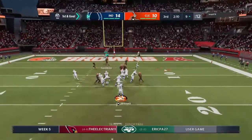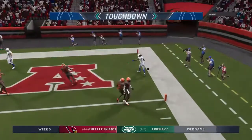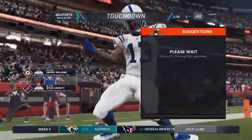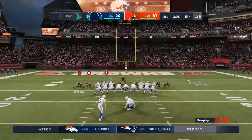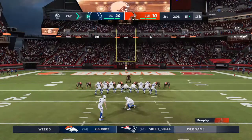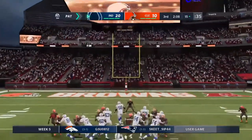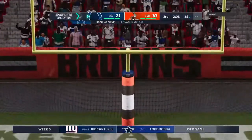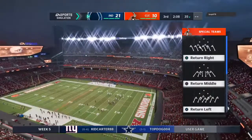Here's Brissett. That is caught at the 7-yard line. And he'll get into the end zone. Touchdown, Indianapolis. Touchdown. T.Y. Hilton. His second touchdown of the afternoon. And the Colts, they add on to their advantage. It's good, and it's 21-10. Makes the score Colts 21, Browns 10.